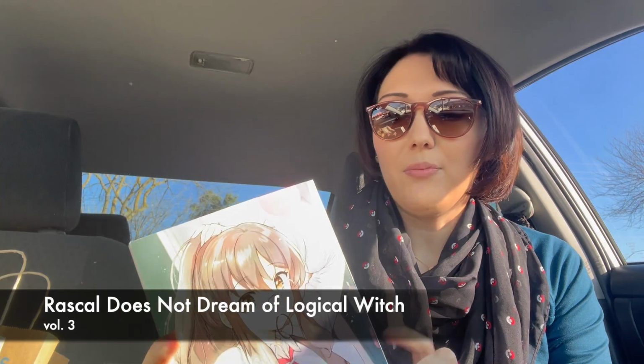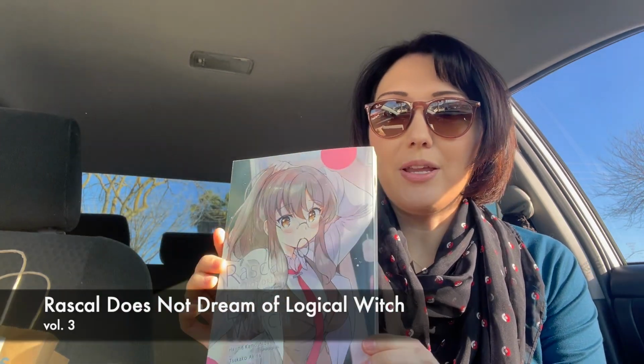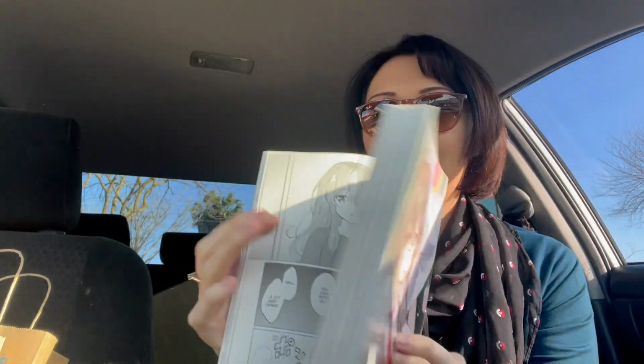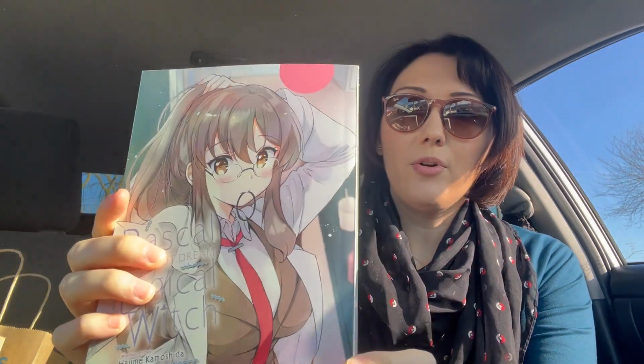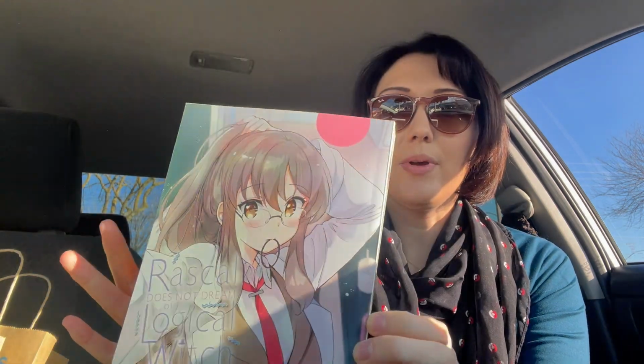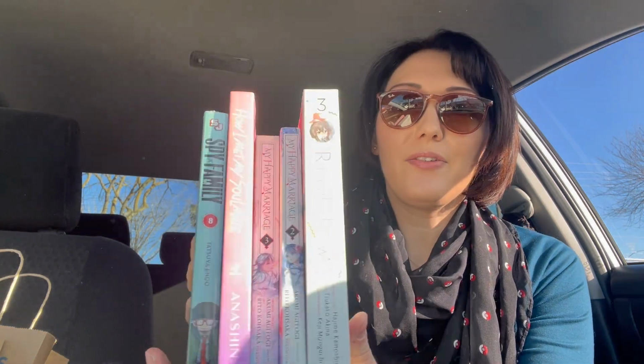So I got that. And then the very last thing I got this time was volume 3 of Rascal Does Not Dream of Logical Witch. So I've got the first 2, and they're much thicker volumes of these. But yeah, it's really pretty series. Bit of romance and a bit of surrealism as well. Magical realism. Yeah, I thought that was really pretty, and I was excited for this one. These seem to be releases that take more time to come out, maybe because they're thicker volumes, but yeah, so this is a fun one. Yeah, so I thought this was really fun. So excited for this pile here. So here's the latest haul.